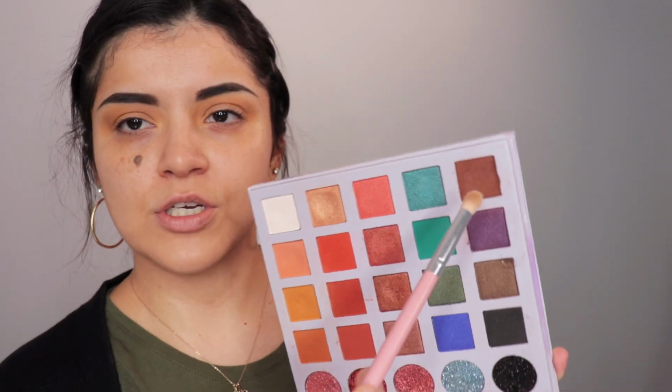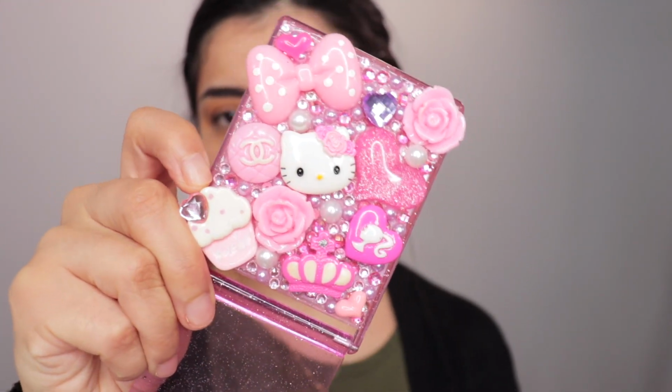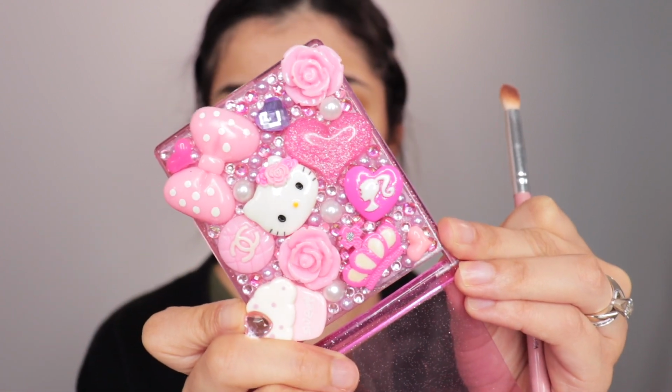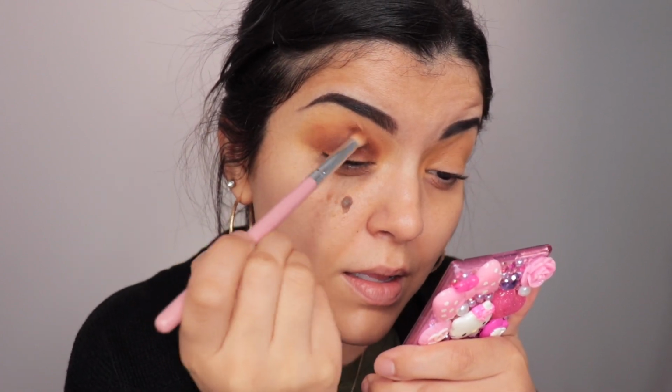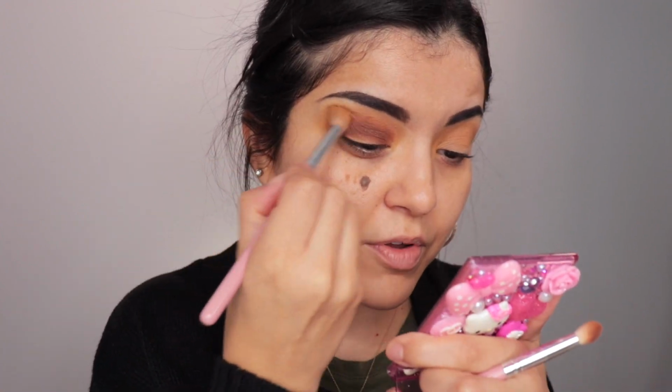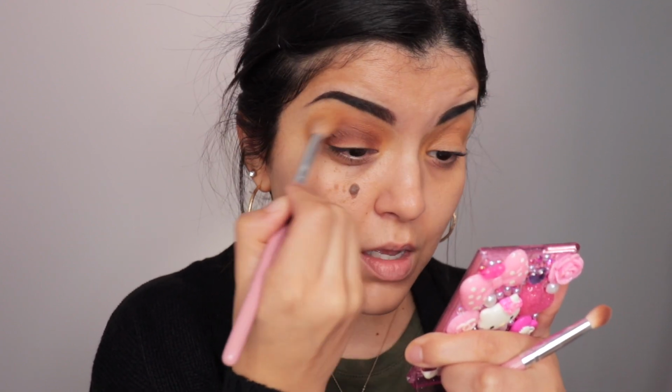I think I'm going to take this dark shade right up here, this chocolatey brown, and I'm going to put that in my crease. I think I'm going to grab a mirror because I can't really see what I'm doing. I need to get close. By the way, I made this many years ago. Isn't it cute? So pretty. See, my eyelid is so dry. The eyeshadow is really clinging to the dry spots. I'm just going to take that fluffy brush I used at the start and go over the top part of that dark shadow just to blend it all out.